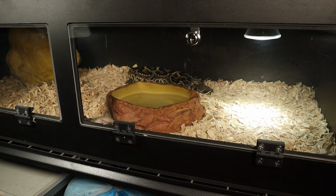Whew. Well, guys, let's go ahead and hit it with the old time lapse. We can enjoy the snake hunt down this meal and nab him on up.